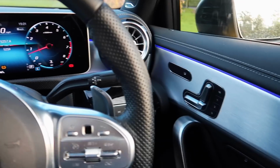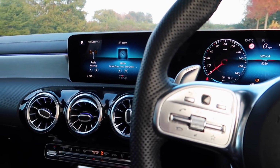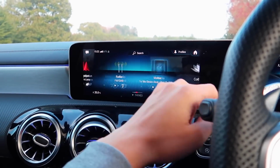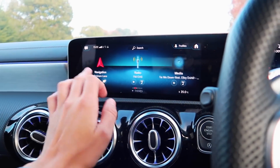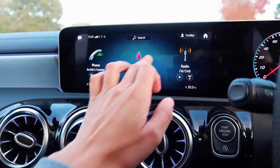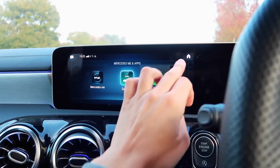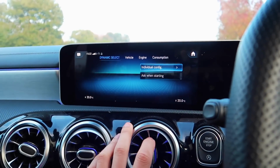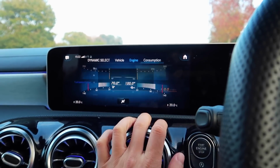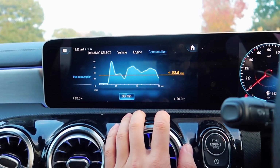For £30,000, what you get in here in your dash is flipping crazy. All of this tech which you have in here, it's better than anything that I've had before. This is the best interior of anything, and to be honest with you, there are so many things in here which I have never used. Even here with the performance, the engine, the consumption, there you go, 32 miles to the gallon. Then it gives you a full graph and everything else.